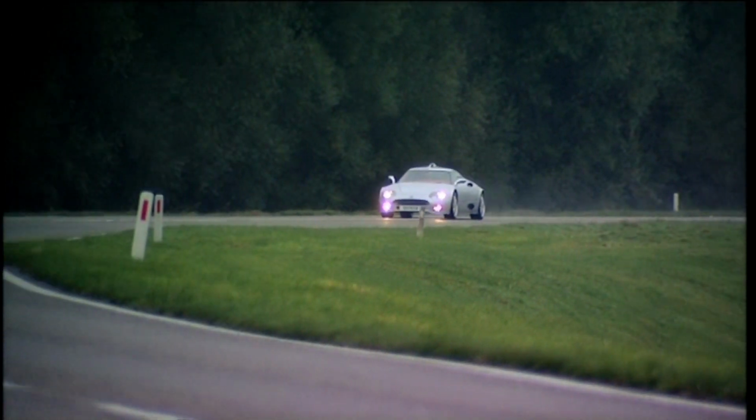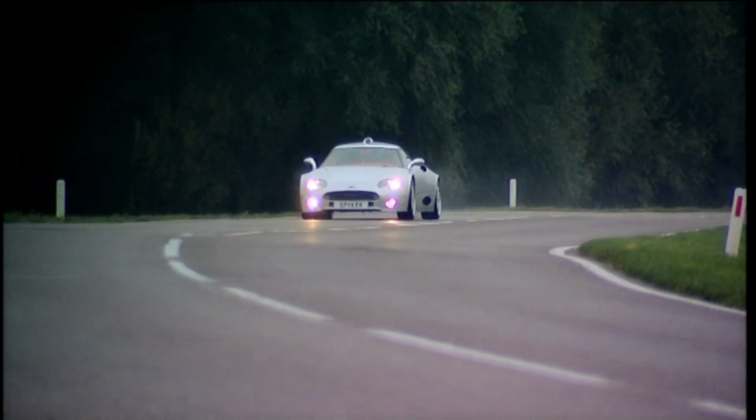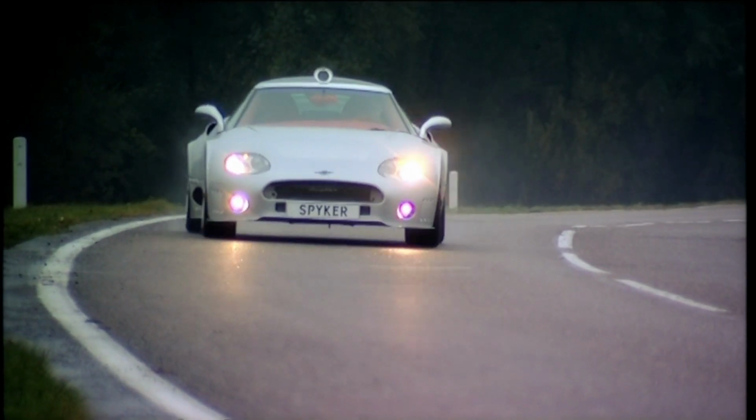The Spyker experience looks very special, but what do they feel like to drive? It was time to take a factory-fresh C8 out for a spin.